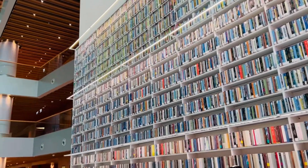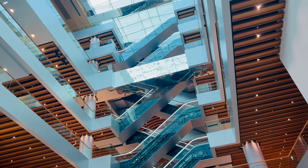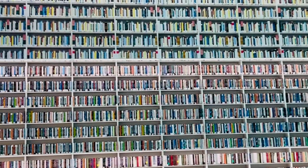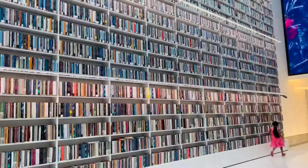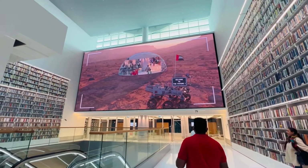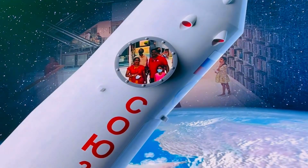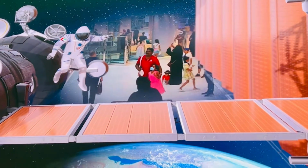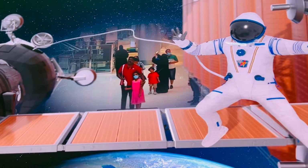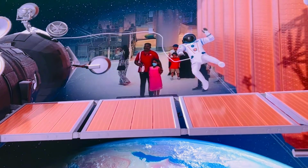Now you can see the two big shelves on the right side. Now I'm standing on the point. When we stand on the point, we can see one large screen in front of us. There we can see astronauts going into space, and we can see ourselves. And there are also views like astronauts in space, the future of Dubai, and that we are in the ocean, as if we are standing on the point.